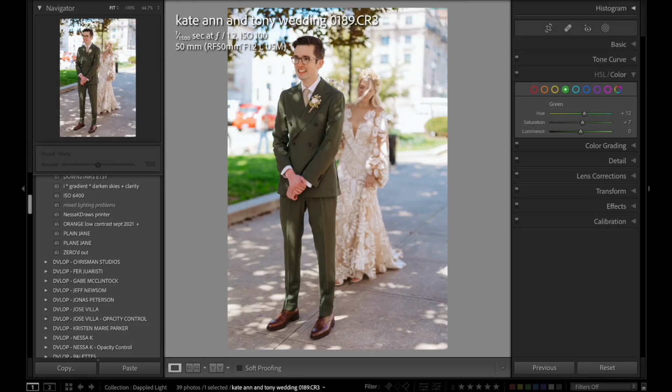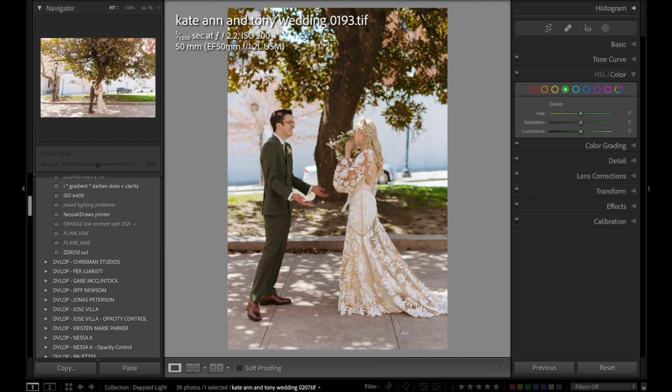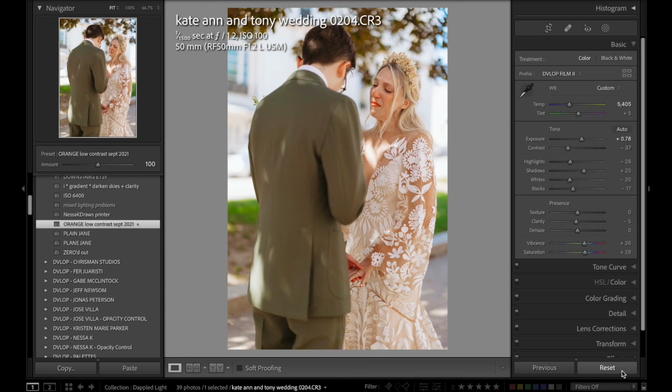So here are some photos that I took where I put somebody in dappled lighting, and it's just because I knew the view was gonna be epic from the side. But as Kate was walking up, hi Kate, she's a patron, she stepped into the light in a way that was really dappled. The lighting really wasn't bad here.